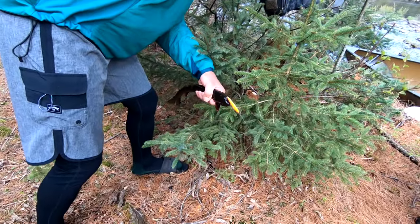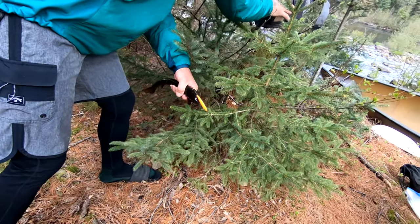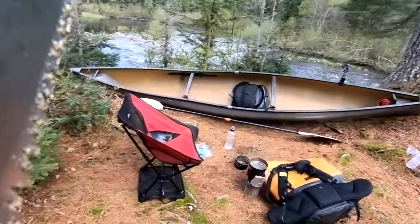So Marc strikes first at the campsite. He's got himself a brook trout. Very nice.